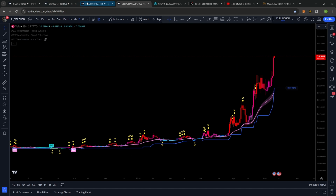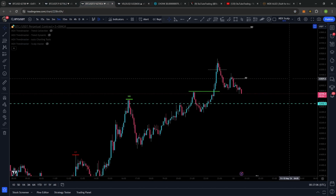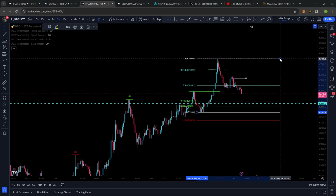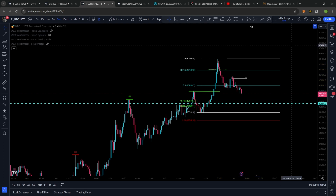How's Bitcoin doing? It looks like it's nuking a little bit. Yeah, still dumping a little bit. How's it looking as far as fib pull goes? We're still approaching those fib boxes there.